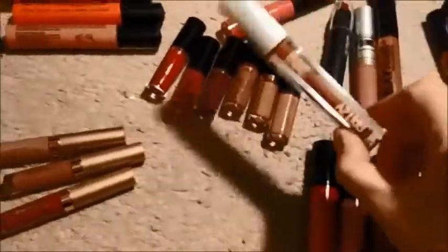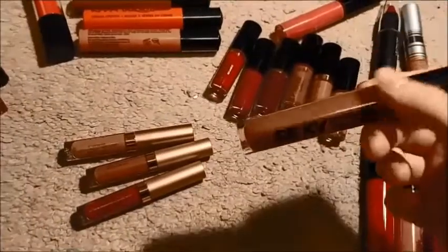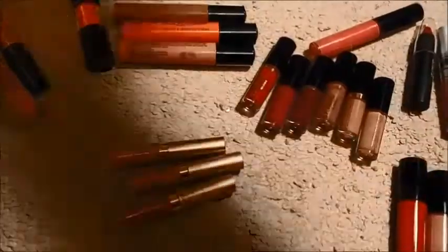This Laritzi one I'm going to give up. I never reach for it. I'm not a huge fan of the color. Same thing with this Soap and Glory. This is a lip plumper. I don't like the way that this feels on my lips. It's kind of glossy and it just bothers me.